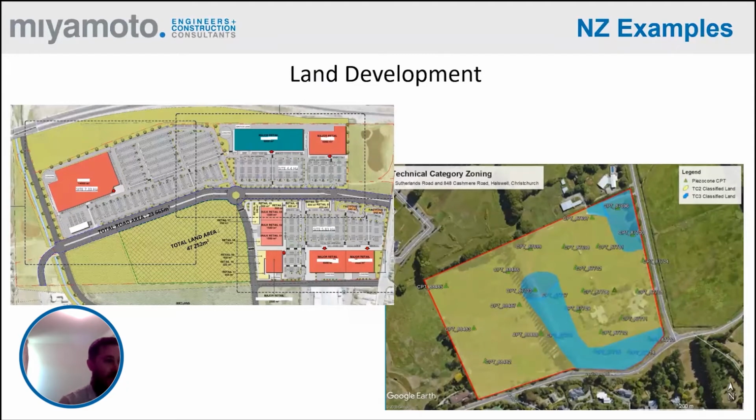Just as a little example, one of the projects showing up on the screen there, we were able to save around $1 million New Zealand dollars in ground improvement and foundation costs. That's just from smarter ways of doing things, more interrogation of the data, and a better understanding of the actual issues that the site has. These types of cost savings are often the go, no go for a development, so it may make the project economically viable just by having a better understanding of the ground.